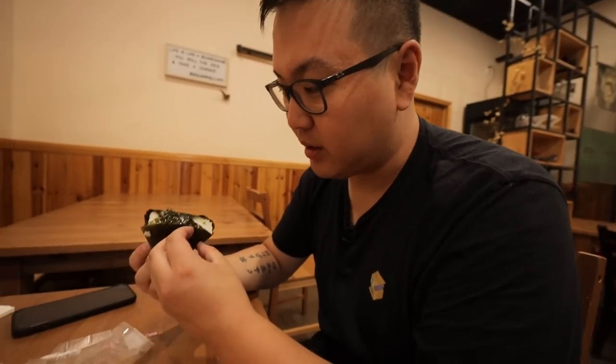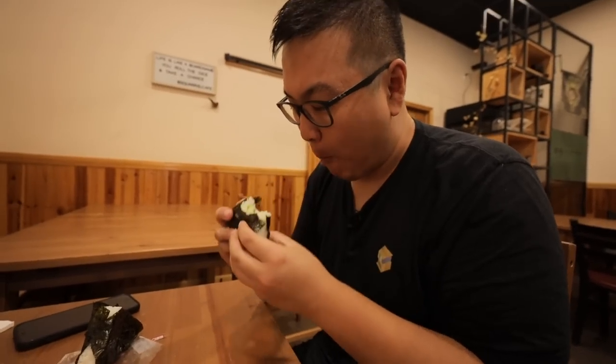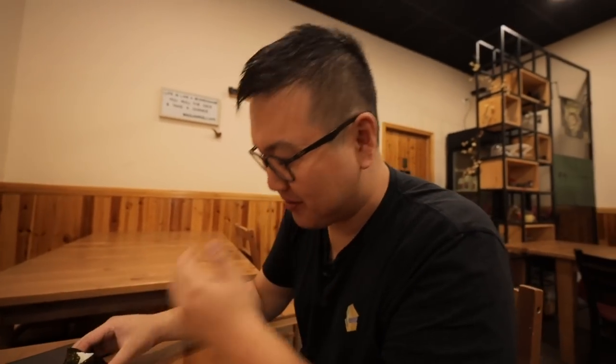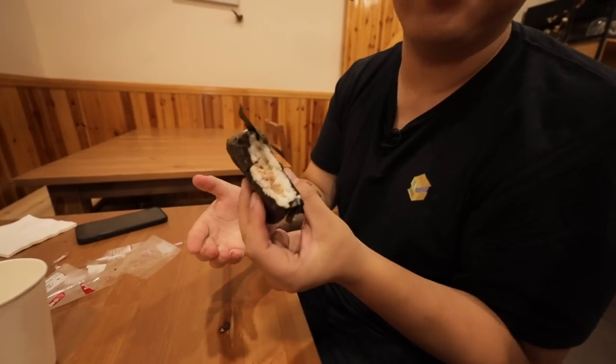We have a seaweed salad onigiri. It's pretty much exactly what you would expect. It's just onigiri with seaweed salad in it. I'm gonna try the tuna mayo one. Also pretty much exactly what you'd expect. Tuna mayo.